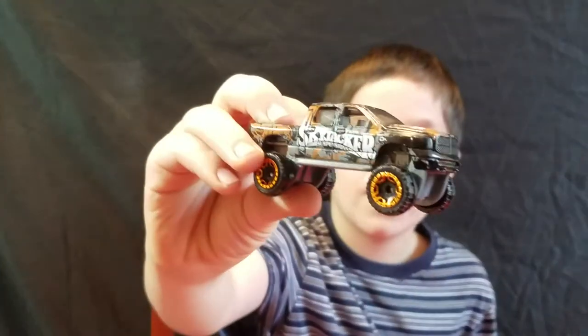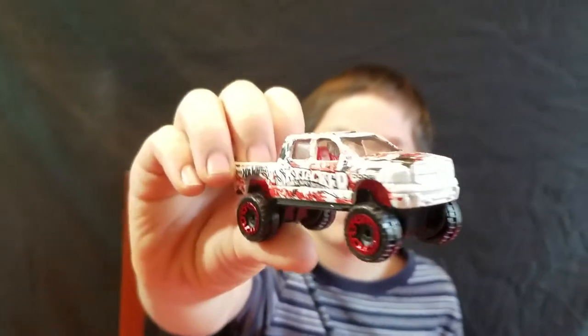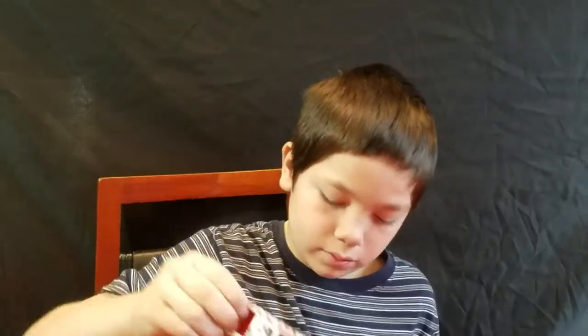And then, what's that? The Dodge. That's the Dodge pickup, the high rise. Skyjacker. And the white Dodge, the Target one.